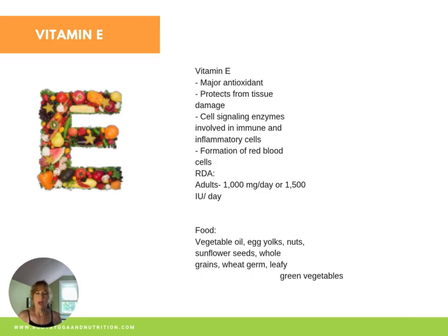Recently, I've been trying to make 100% whole wheat sourdough bread. And the sourdough actually can help to make the vitamin E more absorbable, more readily available to the body, through that fermentation process. So, if you can find your whole grain bread and find a sourdough version, even better.